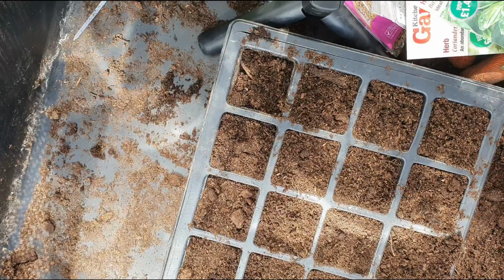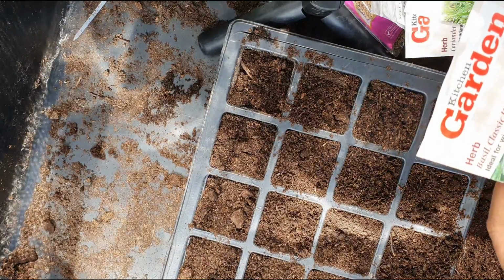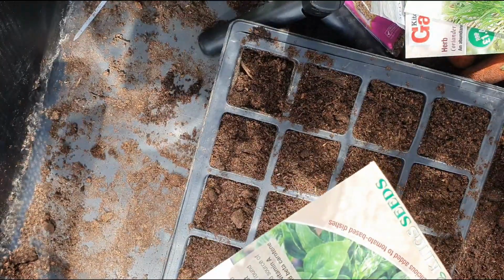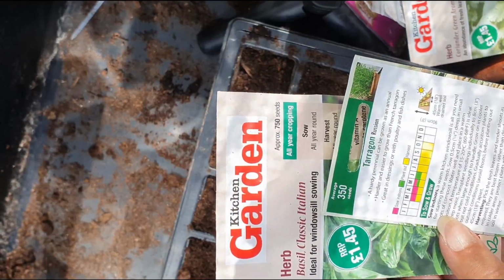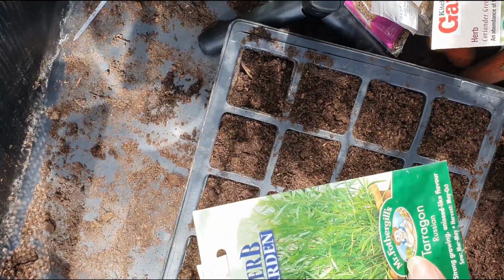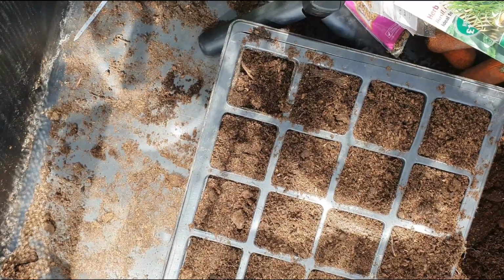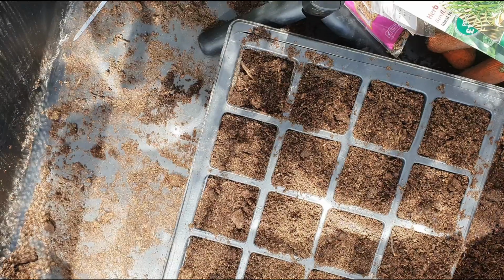So I'm hoping I'm not too late with these, but I'm going to sow some herbs because the ones I had died on the windowsill. So looks like I'm just in time to plant the last of these, so I'm gonna get cracking. First off, we have some tarragon.